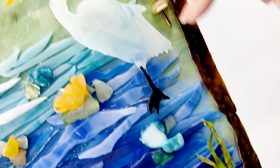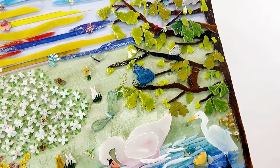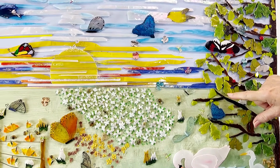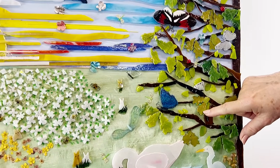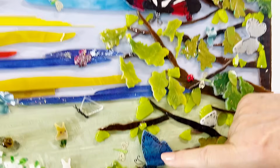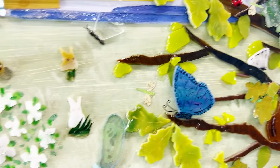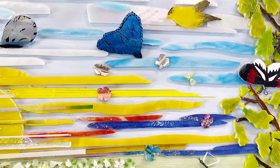And then look at this beautiful tree. That's all made out of glass. And see, this is an oak tree. See, I cut out these little leaves. And some of them are made out of metal. These ones are made out of metal, and these ones are made out of glass. And look at the beautiful butterflies. Aren't they beautiful? Now, not all the butterflies look exactly like a butterfly, but some of them do, and some of them are just my imagination.